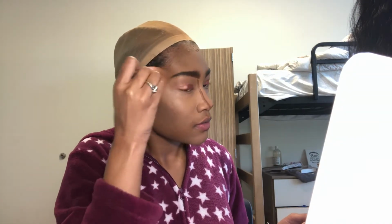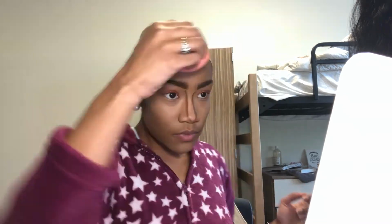Like I said, I'm taking my Real Techniques Beauty Blender again and just blending all that stuff into my highlighted areas. You want to make sure everything is blending in flawlessly. You want to make sure you blend up into the highlight area. I love this Beauty Blender so much. It's just amazing.